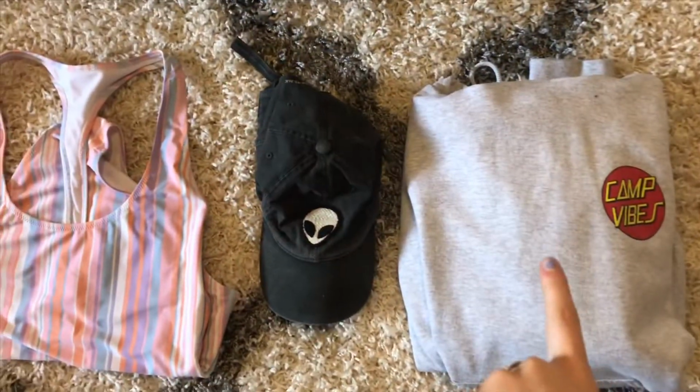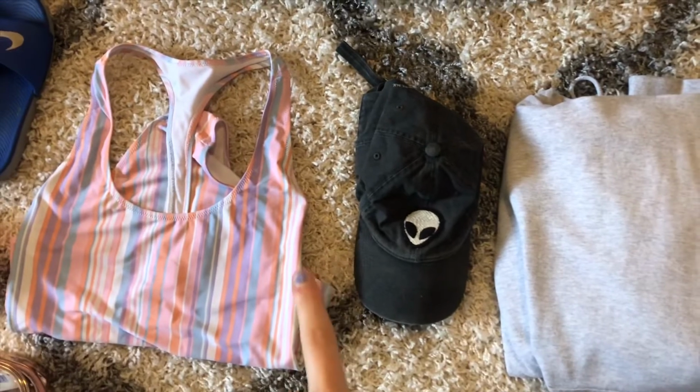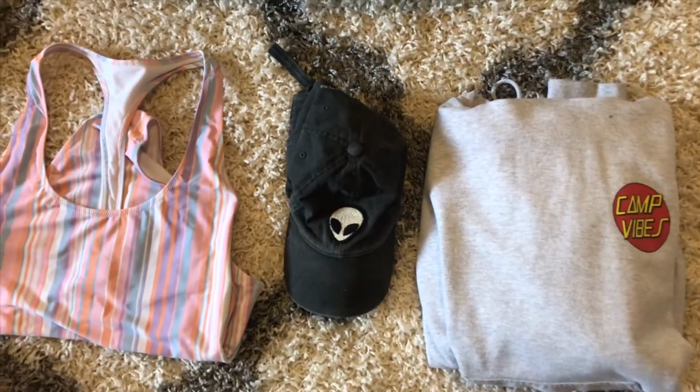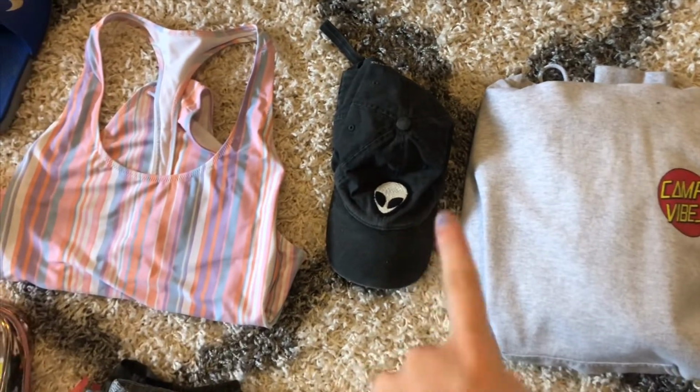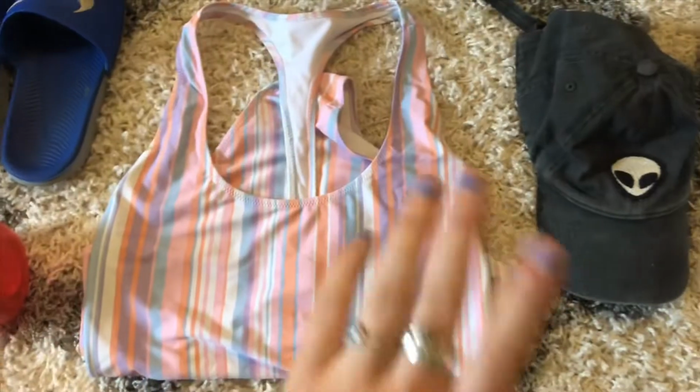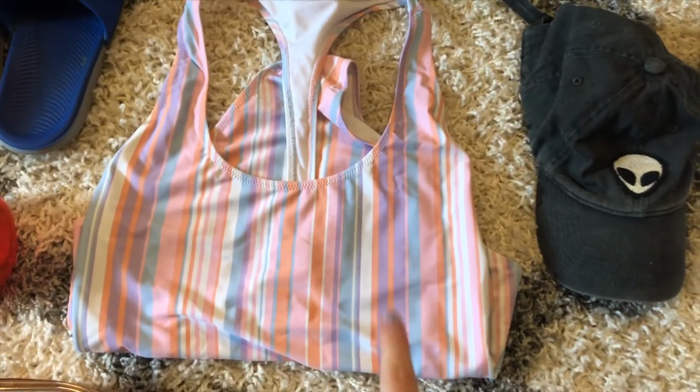Over here we have a sweater, a hat, and a bathing suit. I always pack a sweater just because when I'm going to campfire, I like to be covered up from the bugs. A hat, also a huge necessity, like the water bottle, we wear those everywhere. And a bathing suit for swimming at the pool and any water activities that we do.